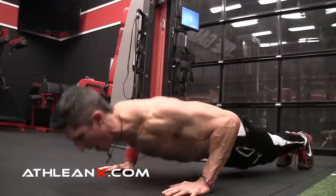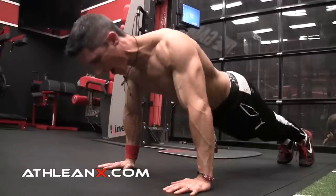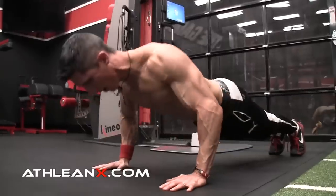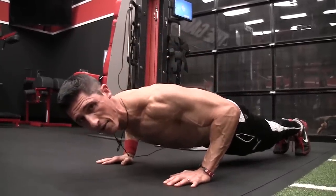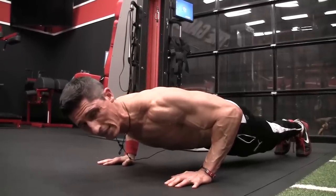Come up, 5 more. 1, 2, 3, 4, 5. In the middle, hold. Go again. Down for 5. So this is now 15 repetitions with 15 seconds of holding.